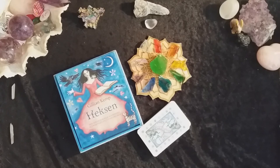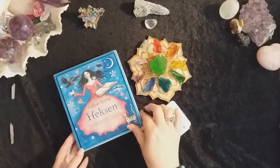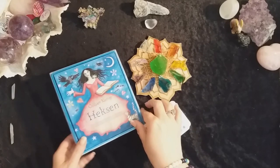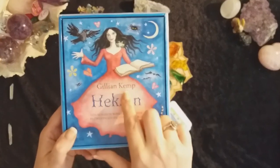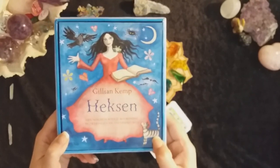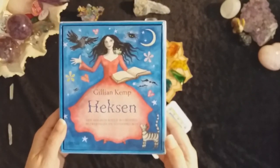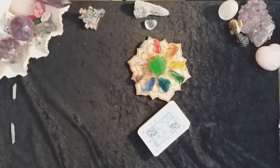I am Natasja and today I want to do something fun. I decided to figure out which witch are you. I'm going to use this oracle deck from Gillian Kemp. In Dutch it's called Hexen. I'm not quite sure what the English translation is, so that's off the top of my head.